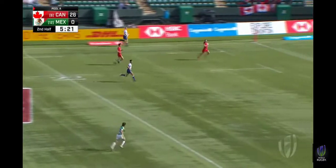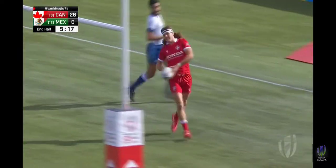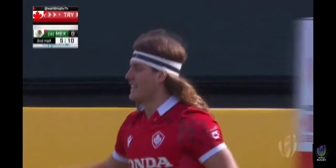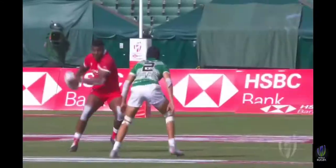He's backed himself. He's such an exciting player. You know, sometimes you just need to back yourself, and he's playing with a smile on his face. Hair blowing in the wind in his home Alberta. Dishwood, second try. You just hope that the cameras are going to clock the slow motion whenever he is going for it. Running round, Canadian flags, loving it.